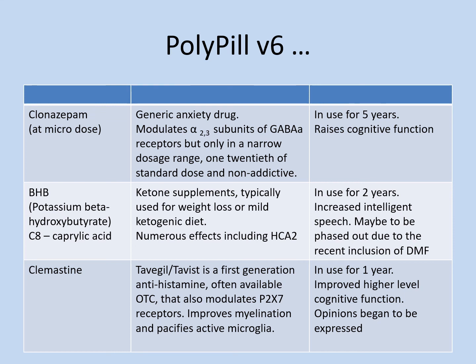The ketones, BHB and the C8 caprylic acid, also known as sort of MCT oil, this increased intelligent speech. So it didn't just increase verbalization, you actually got more thoughtful, rational speech. Now I think the same process, because it's affecting this channel HCA2, is also possible via DMF.